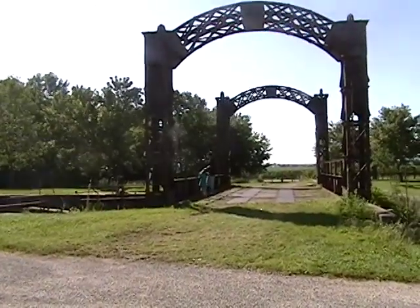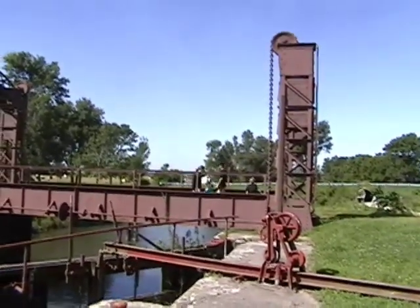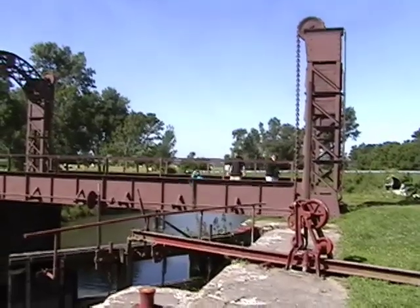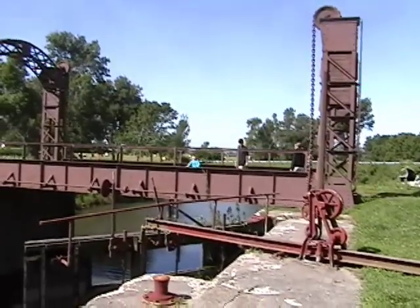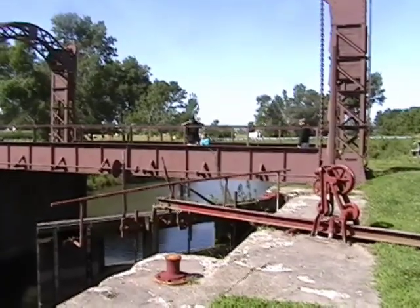We were greeted on Saturday morning with the ornate ironwork of this lift bridge and lock, which seemed like a vision from a movie like the Wild West, but in reality they are part of the Hennepin Canal.